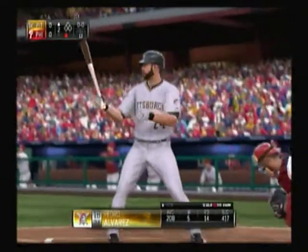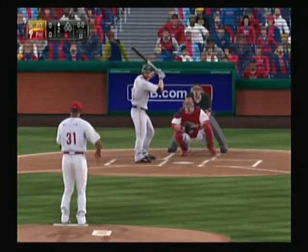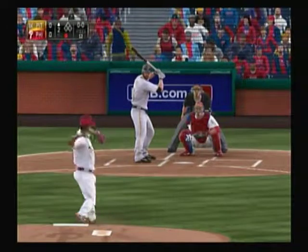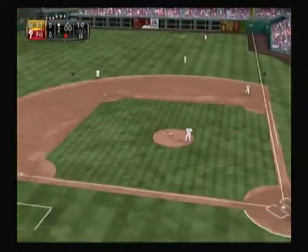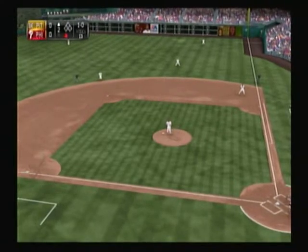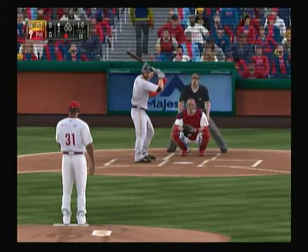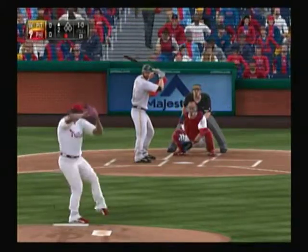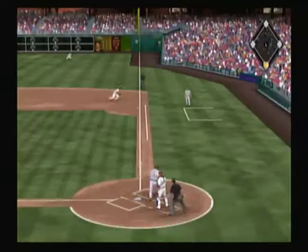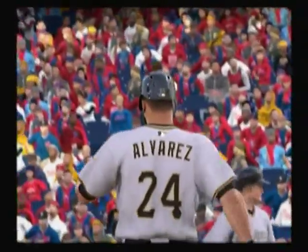Pedro Alvarez will take his cuts now. Infield shifted well to the right. Here's the first pitch. Off the plate and away there. 1 ball, no strikes. The 1-0 pitch now. Now a swing and a hard hit grounder, but a foul ball. 1-1.